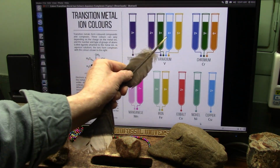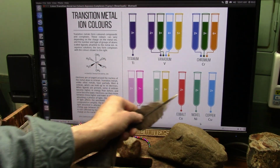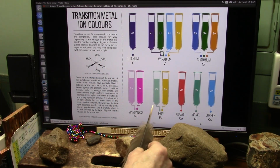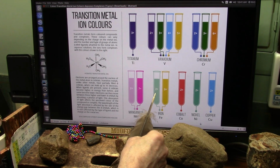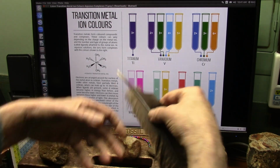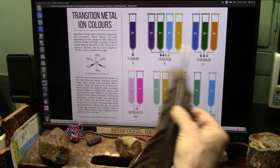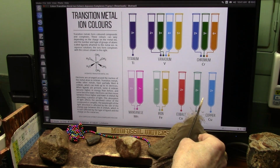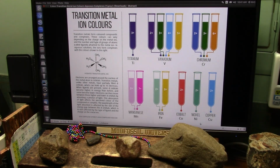All of these, you see these plus 2, 3, 4, 5, 6 states, all of these different colors? Iron, 2 and 3. 2 is the deoxygenated blood in your vein. The 3 is the oxygenated blood. It has extra oxygen. One of those gets clipped off to be used to keep your body alive. All of these other ones carry all kinds of things through your body.